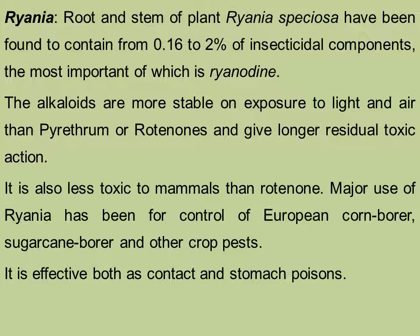The alkaloids are more stable on exposure to light and air than pyrethrum or rotenones and give longer residual toxic action. Because they are stable when exposed to light and air as compared to pyrethrum and rotenones, they have a longer residual toxic action. That means when they remain exposed to light and air, their activity is prolonged. Pyrethrum and rotenones are converted into non-toxic substances, whereas the residual effect of rhinodine, or the chemicals obtained from the Rhynia plant, is far longer.